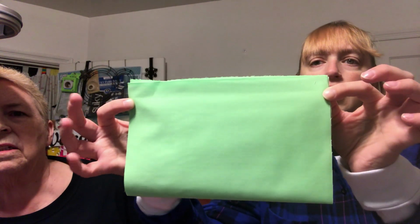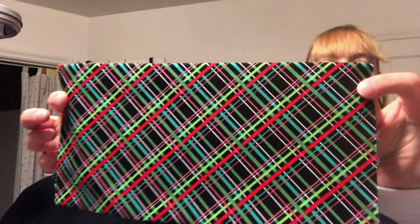Yeah, I see what you're saying. Because if I hold it up, it looks blue, but it's green. Yeah, it's definitely a mint green or lime green. Lime, yeah. And then there's yellow. It's basic yellow. And then the plaid again that I really, really like.